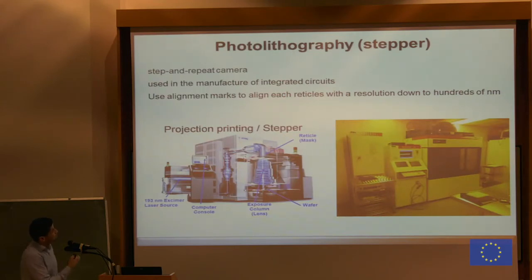It uses some alignment marks to align each reticle with a very good resolution, down to hundreds of nanometers, for instance. And here is the description of the equipment. So you have a laser source, a computer console to control the equipment, the exposure column here, which is pretty large, and the wafer to be exposed with the reticle here to pattern the wafer.